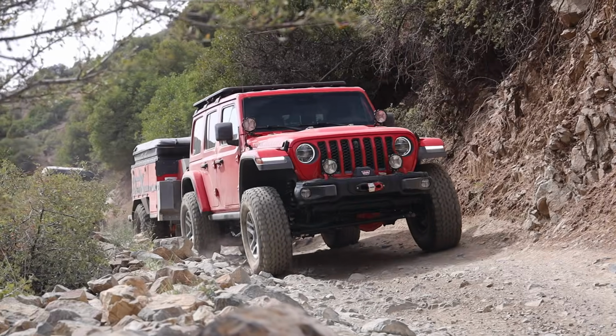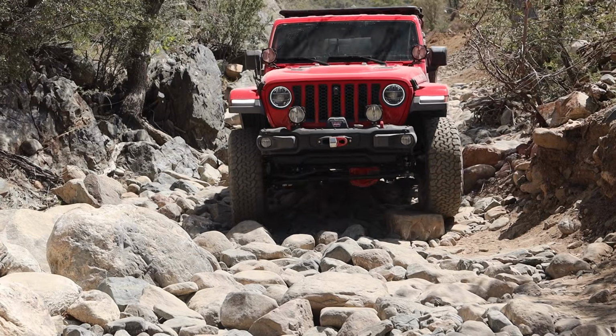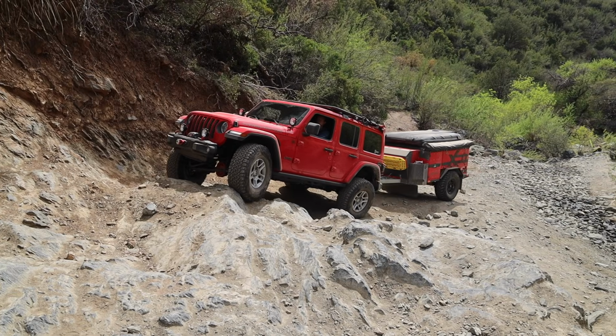Does the diesel give you more noticeable lower-end torque over rocks and steep inclines versus the 3.6? Yes, especially when I shift it down into low range. When I'm crawling over rocks, it is noticeable. All right, come on, Brad, spit it out. It's definitely more noticeable than the 3.6.